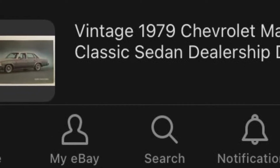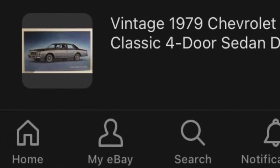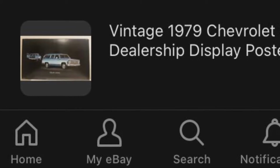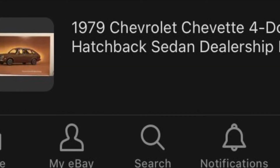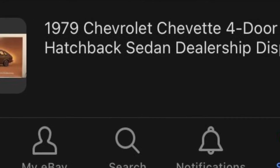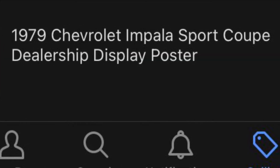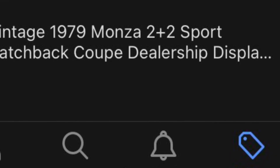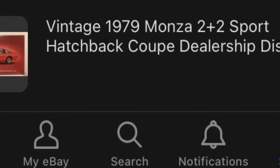There was a 79 Chevrolet Suburban. That was kind of a baby blue, light blue. There was a 79 Chevette 4-door hatchback sedan dealership display, kind of a brown, orangish brown. There was a 79 Chevrolet Impala Sport Coupe. That's the mint green again. There was this one I've never even heard of. This is a 79 Monza 2+2 Sport Hatchback Coupe. And there's a Concours. That's another one I've never heard of, a Chevy. I'd say the Monza's kind of like the Chevette, but just a little more stylish. That one was red. There is a Chevy Caprice Classic Station Wagon, red also. And then the last one was a 79 Chevrolet Corvette Coupe, and that one was a nice blue.